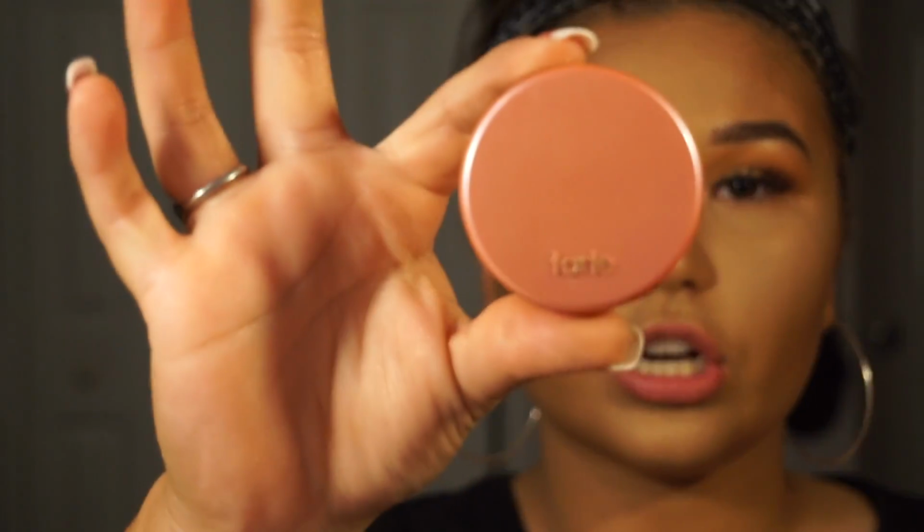And now I'm going to go in with my Tarte blush. I'm gonna swipe it and I'm just gonna apply as much as I really want.